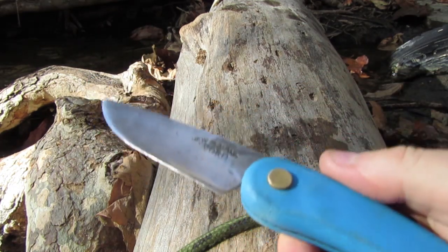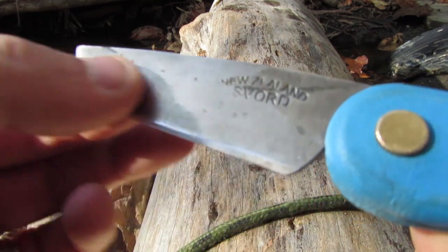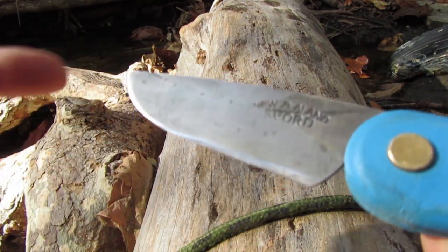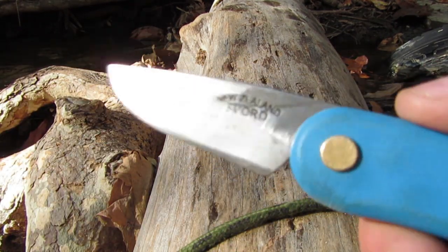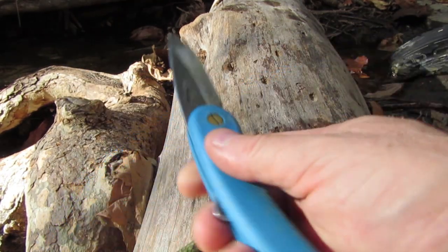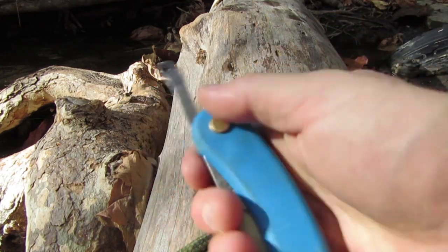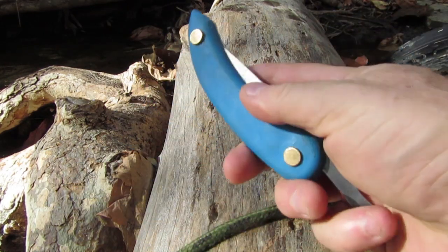Great workhorse knife with awesome steel. Can't remember the steel, but I'll stick it on the screen if I remember. Made in New Zealand. Great knives, these things. Look kind of funky, but I love them. They're great. You can open them with one hand.